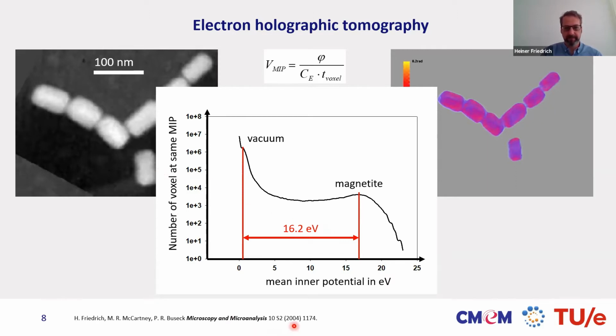You can see from the reference that is work from a very, very long time ago. And at that time, this technique was unfortunately not automated. So acquiring all the holograms with reverse magnetization and so on was 12 hours straight on the microscope, which I cannot recommend. But just getting, for the first time, these type of results is actually quite exciting.